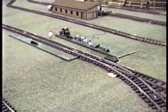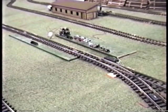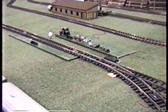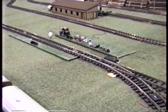The block is now red. The camera may pick up in front of the two rheostat knobs. There's a red light and a green light, and when the red light is lit, it means the block is activated and it will hold any trains that are trying to follow that one that just went through.